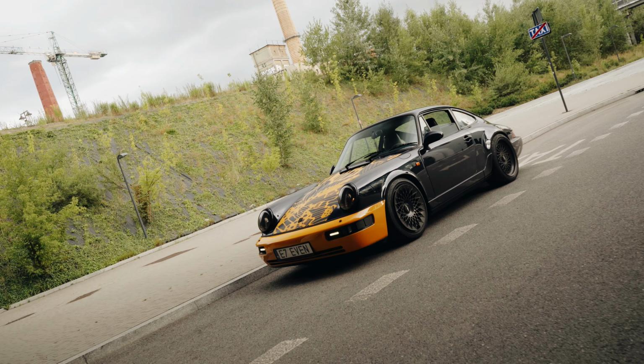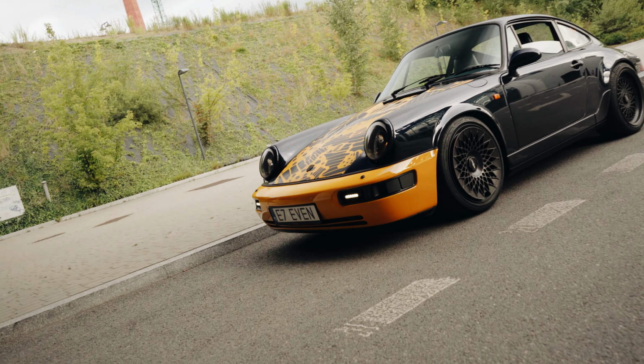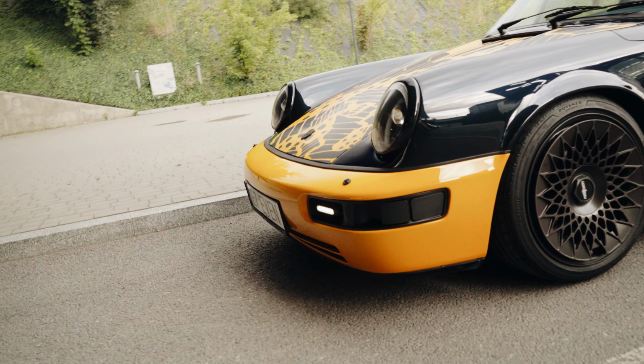The parts are designed with historical respect. Do you see the plates? They reference the 964 turn signals and side markers. The section around the lights looks familiar too, right?